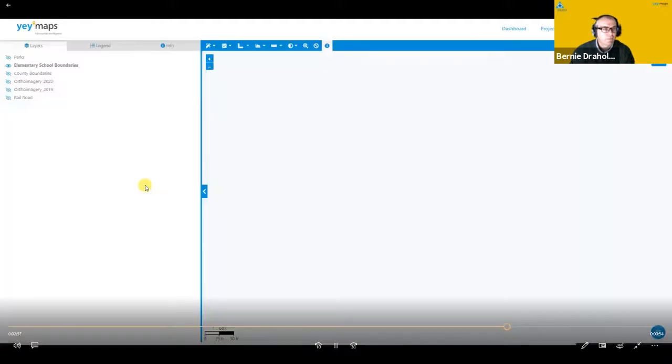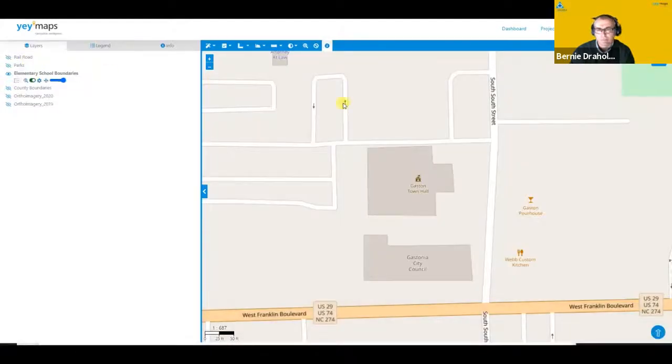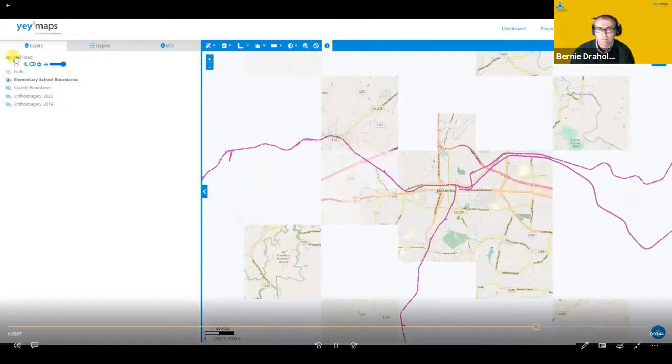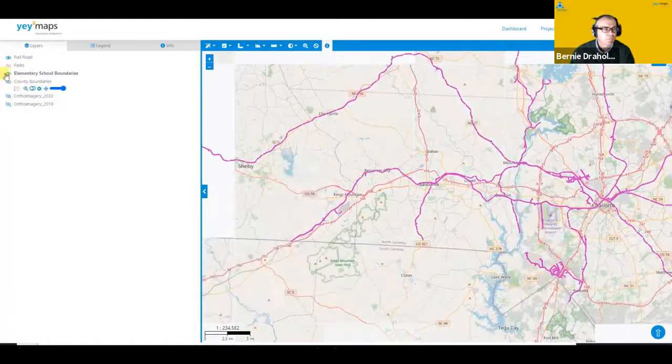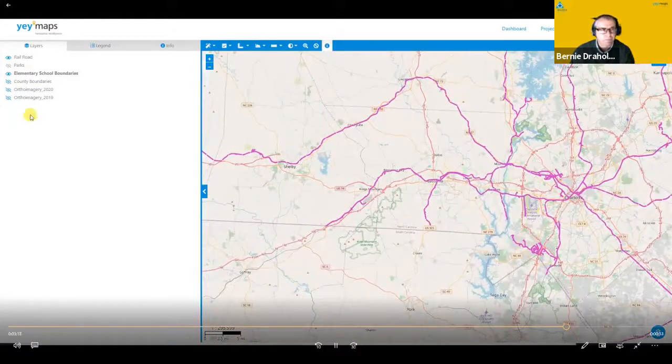Should be up right away. Here are the railroads. I'm just moving these railroads a little bit up so we can see them on top of all the other layers, and actually switch off the county. So that's all the railroads we have.